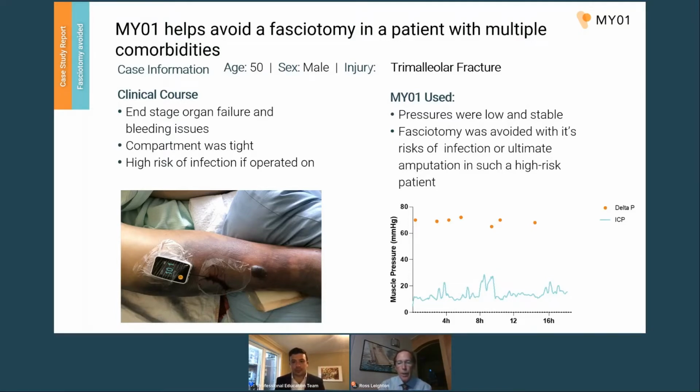It really drops down if you get acute compartment syndrome. This one has very high delta Ps and a low curve, so it was very comfortable to wait it out, and the patient did not develop an acute compartment syndrome. That really reduced the chance of getting wound issues and difficulty closing this type of crush injury.